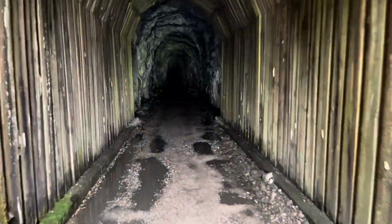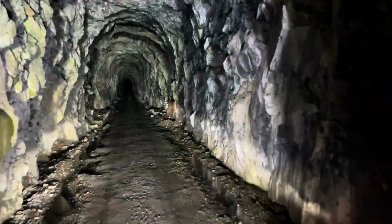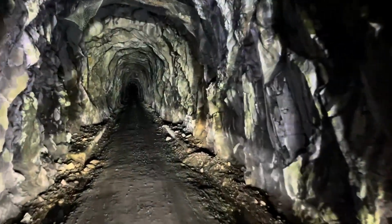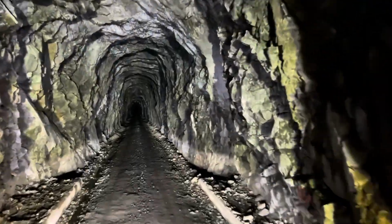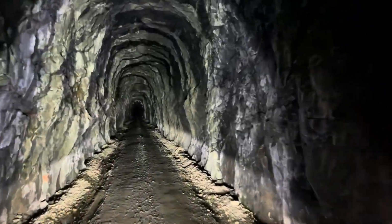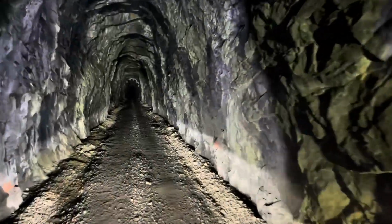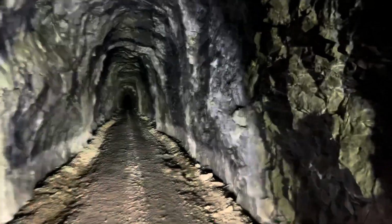We come up to the Bulldog Tunnel. The Bulldog Tunnel is 910 meters, 2,099 feet long, and goes through Bulldog Mountain. It is highly recommended that you bring lights with you when you travel through this tunnel.